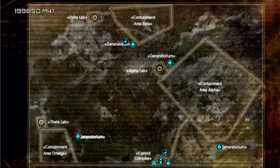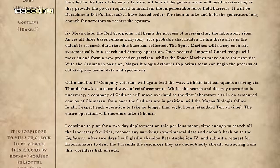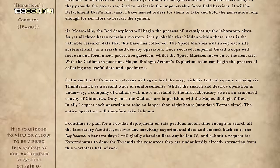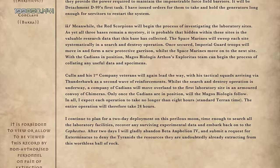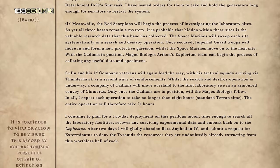by Thunderhawk to each one and then moving on, and as each lab was cleared, it would be garrisoned by a follow-up convoy of Cadians travelling overground by Chimera, and the Magos' team could then work through the data core of each one, recovering all the data. Estimated time for the convoy to travel and retrieve data from each lab was 8 hours, and so within 24 hours, the mission should be complete.